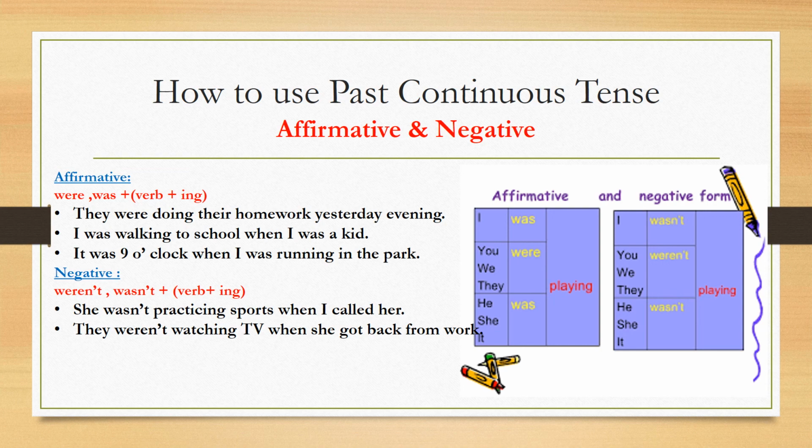As for the negative form, we add not after was or were, plus verb plus ing. For example, she wasn't practicing sports when I called her. They weren't watching TV when she got back from work.